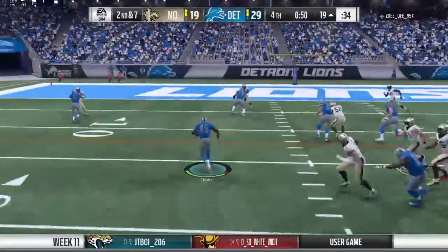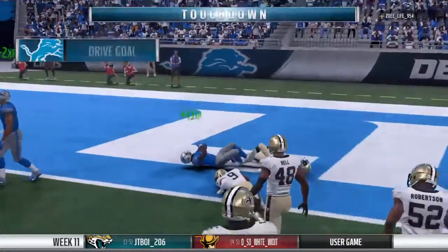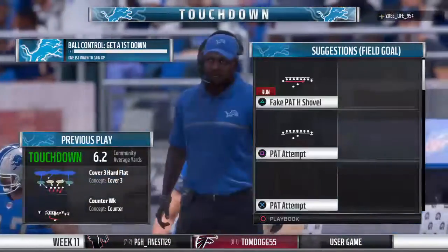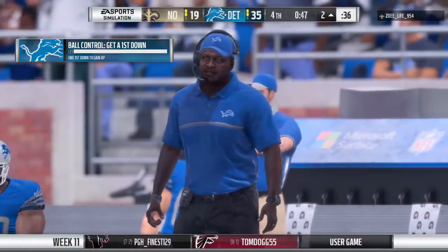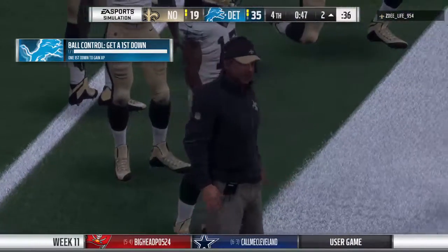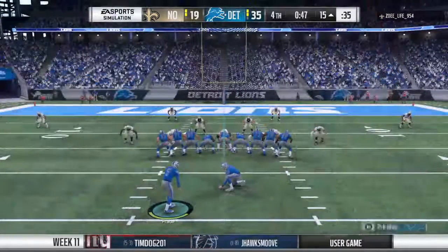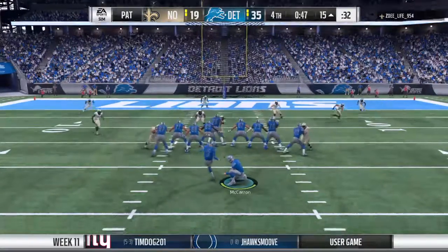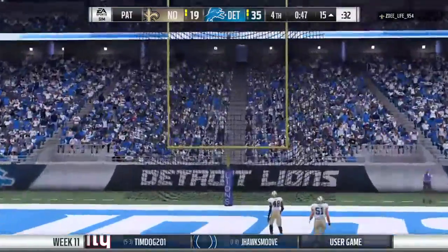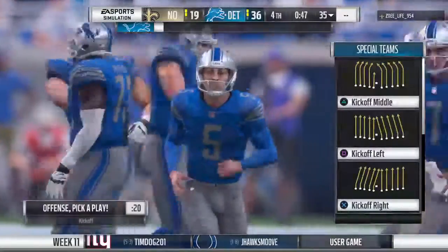On second down, they'll try and run the counter. And he takes this one in for a Lions touchdown. A great effort there. His third touchdown of the game, number 11 on the year. And the Lions take advantage of the turnover to put up 6. And that'll make this a 3-score game as the lead moves to 17.